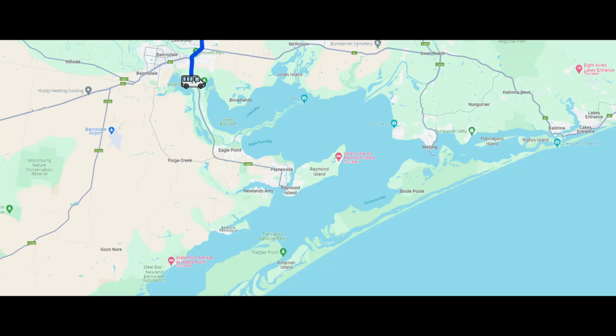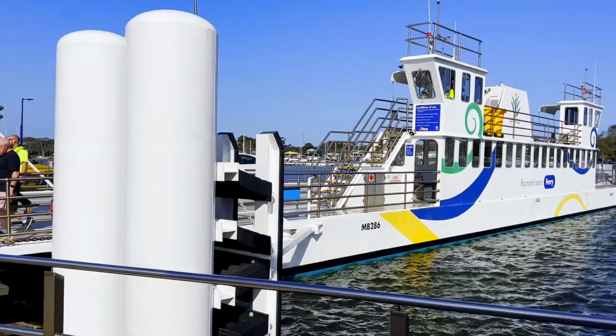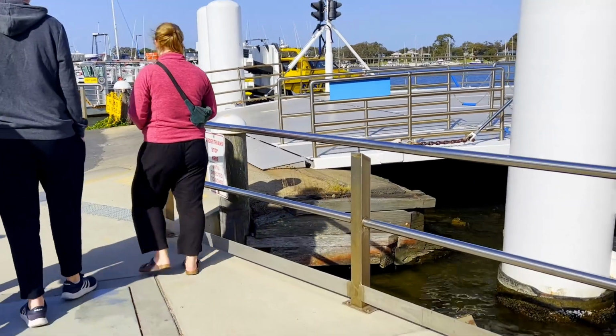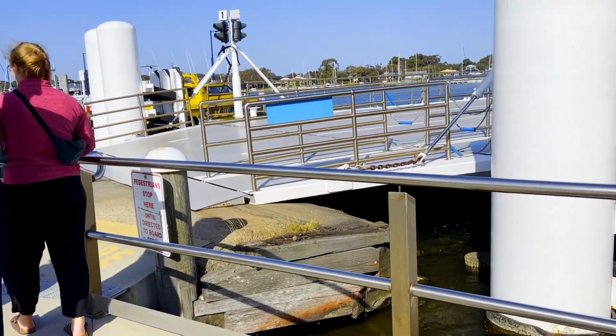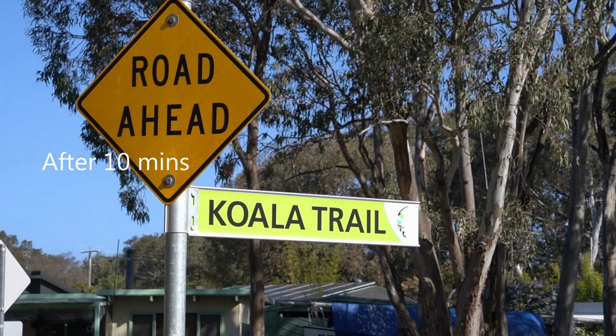We continued along the southeast coast of Australia to Eagle Point with our destination Raymond Island. Now this, guys, is really a hidden gem. From the town of Paynesville you can take a short ferry ride across to Raymond Island. Be sure to catch a glimpse of the cutest captain going around. It's home to the famous Koala Trail.